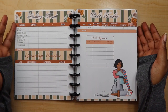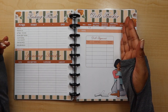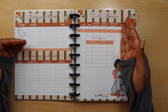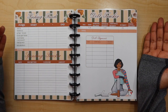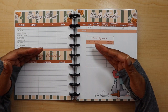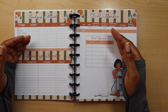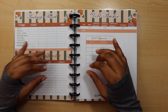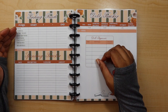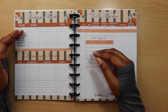And so we see my sinking funds page and my debt tracker. My sinking funds page is pretty short because I've been on a debt freedom journey, and so you guys know that I don't have a lot. I try to come up with sinking funds that'll help me through my journey, right? Help me be as prepared as I possibly can, but not deviate too much from the path of getting out of debt. So that's what I have. So for me, these are my bare minimum sinking funds that I need.